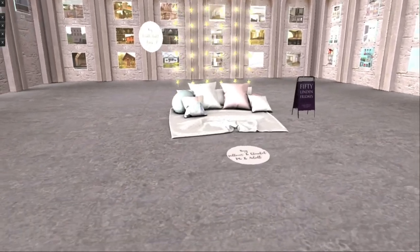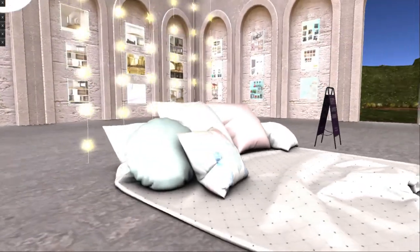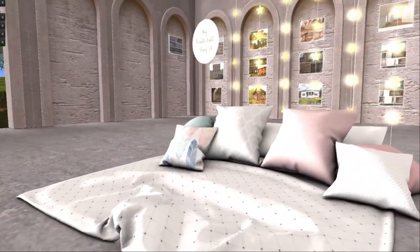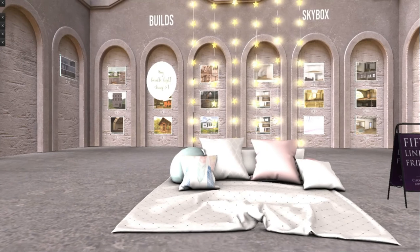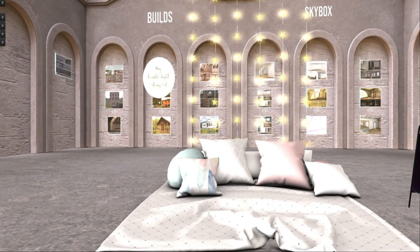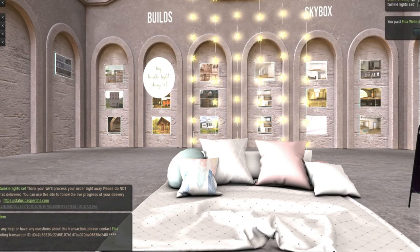The next product they're bringing us is this really fabulous pillow and blanket set that is also 50 Linden, and it has several animations. It's quite lovely. So combined, it makes for a very nice little corner space, a little cozy spot. And I actually got the twinkle lights. I thought they were really cute.